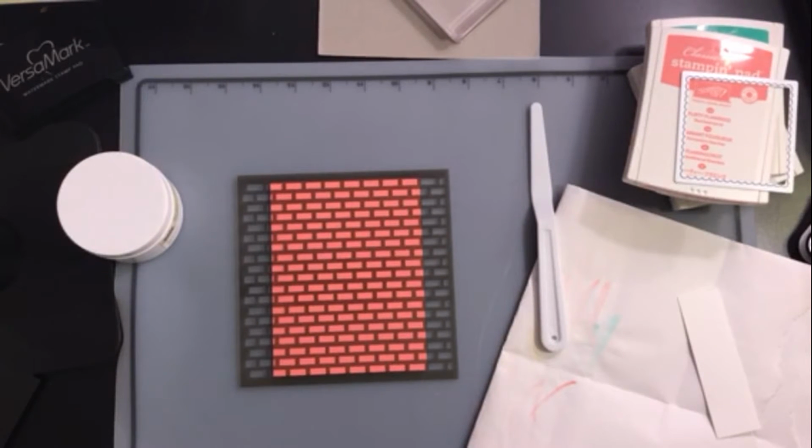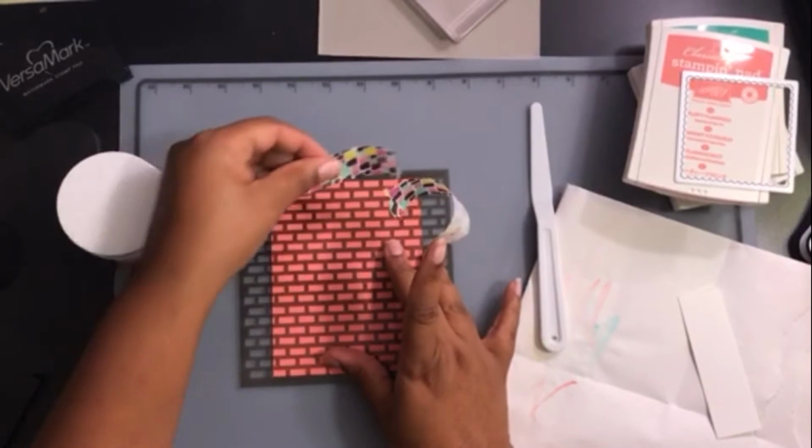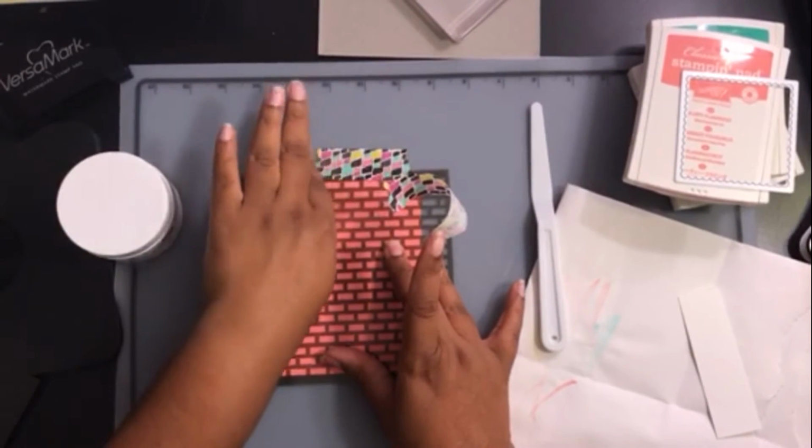If you got your catalog package from me, you will recognize this tape, because I taped up your goodie package that came with the catalog using this tape.